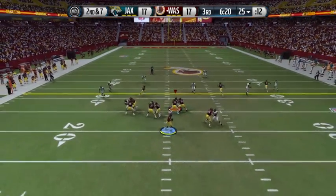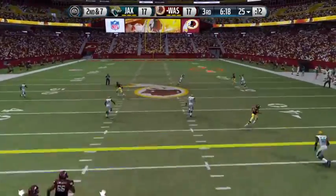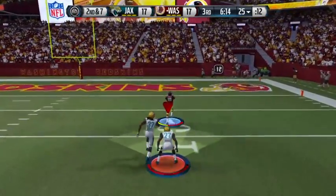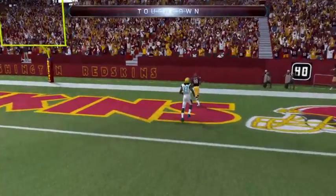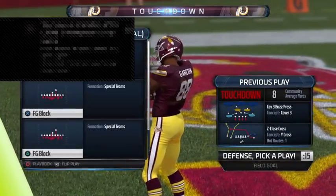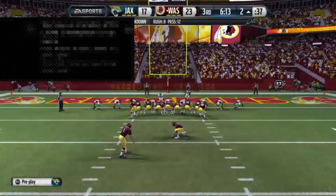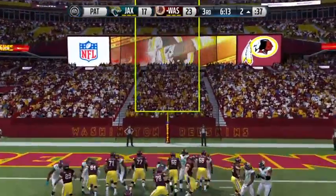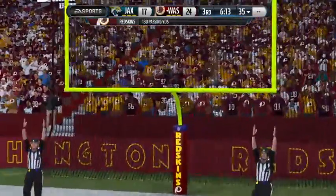Second down and 7. Looking long. Nice catch. Touchdown, Washington. Nothing like having a quarterback who has a good arm who can just fire that football into some tight spots. And then it helps when your receiver has got the talent and the courage to go in there and make that tough catch.